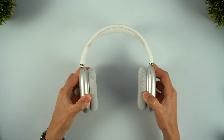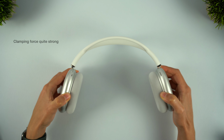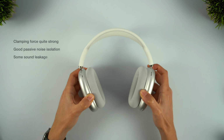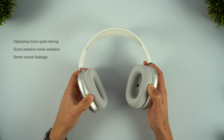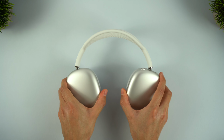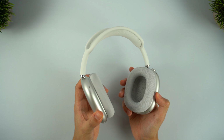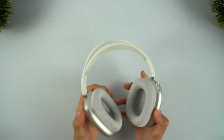So those are the good parts, but I found the clamping force was a little tight. The ear cups form a nice tight seal around the ear, which is great for passive noise isolation and minimizing sound leakage, though you definitely still get some with medium to high volumes. But after a couple of hours, they did start to feel a bit sore below the ears, so the clamping force might be an issue for those wanting to wear these for longer periods of time. I think it's mainly the weight that's the biggest problem. The headband design does a great job of alleviating a lot of the pressure, and these don't feel as heavy as the weight would suggest. But AirPods Max are still unmistakably heavy, and I find headphones from Sony and Bose much more comfortable.